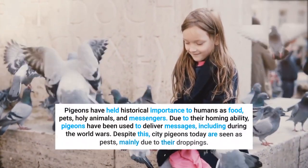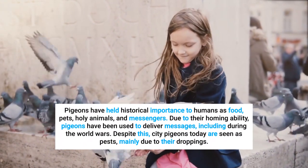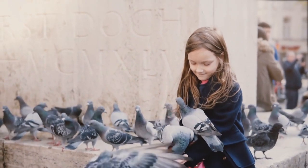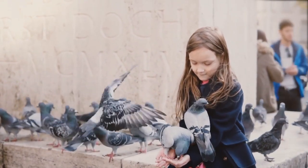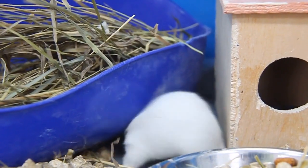Pigeons have held historical importance to humans as food, pets, holy animals, and messengers. Due to their homing ability, pigeons have been used to deliver messages, including during world wars. Despite this, city pigeons today are seen as pests, mainly due to their droppings.